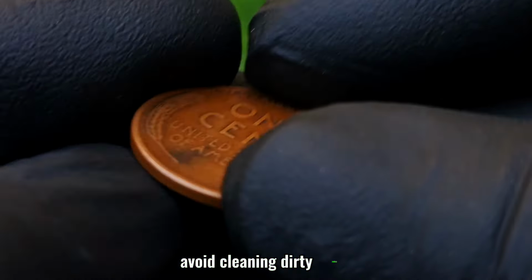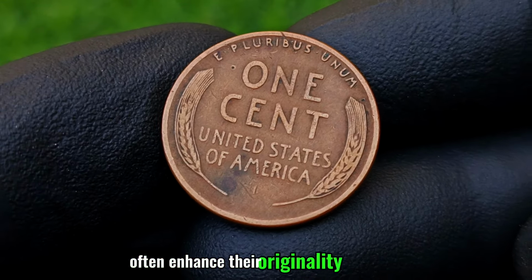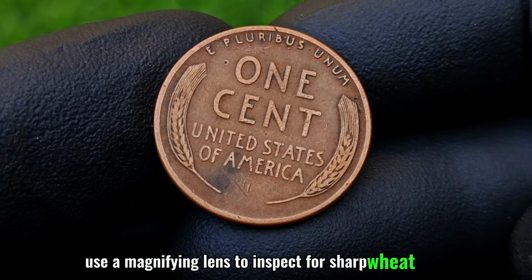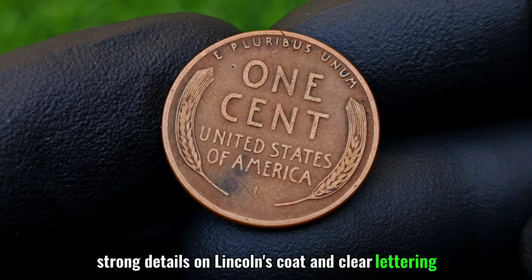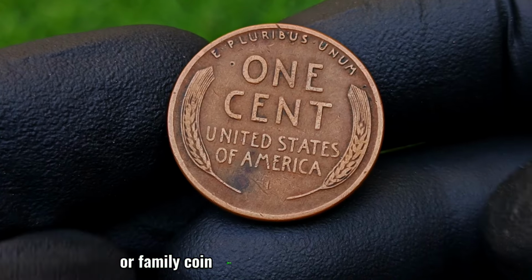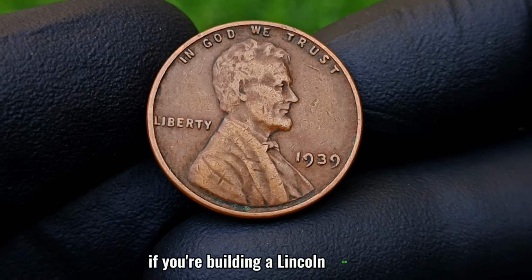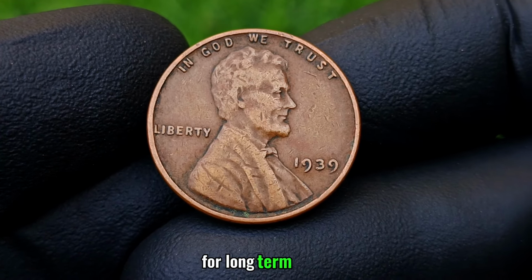Avoid cleaning dirty coins. Natural patina and toning often enhance their originality and value. Use a magnifying lens to inspect for sharp wheat lines, strong details on Lincoln's coat, and clear lettering. These coins often appear in old coin rolls, estate collections, or family coin jars tucked away for decades. If you're building a Lincoln cent set, consider investing in certified examples for long-term value.